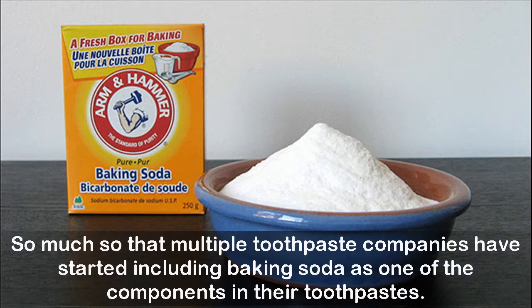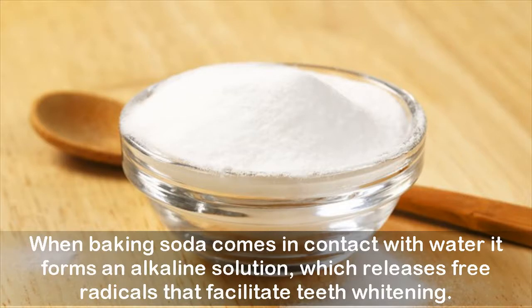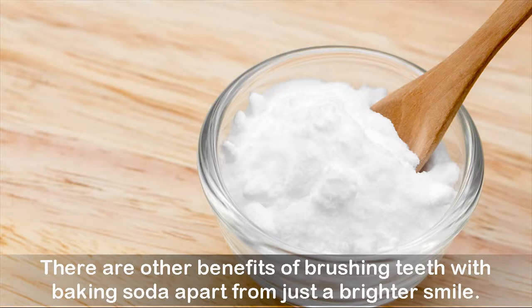Baking soda works as an excellent agent against plaque formation by tea, coffee, tobacco, thereby lending you those shiny pearly whites. But is it really all pros and no cons? When baking soda comes in contact with water, it forms an alkaline solution, which releases free radicals that facilitate teeth whitening. There are other benefits of brushing teeth with baking soda apart from just a brighter smile.